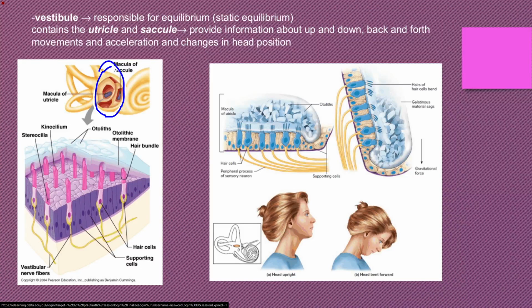Okay. And they have a structure that looks like this, where you have a membrane that these cells are sitting on. Again, they have these little hair kind of projections from them, and they sit in a gelatinous mass. This gelatinous mass also has crystals on top called otoliths. So when she moves her head, right, up and down, the crystals move and they pull the mass with it. And when they pull the gelatinous mass, then those hair cells move. And so you detect these kinds of up and down and back and forth movements.